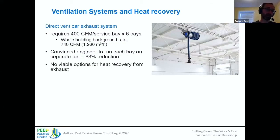Now we did actually look for heat recovery options. But whereas with kitchen exhaust, although it can be expensive and complicated and high maintenance, you can find solutions, here, no matter what solution we looked for, basically it wouldn't work. None of the manufacturers would warranty their equipment for car exhaust. So there was nothing we could do that would exchange heat between the exhaust and the makeup air.